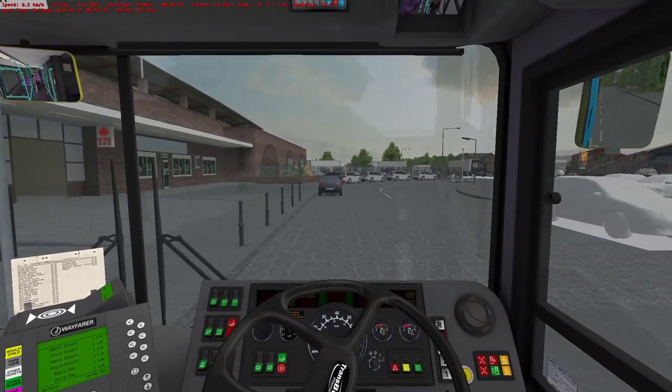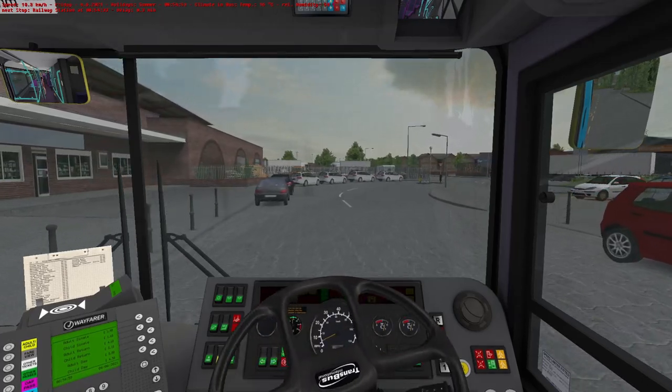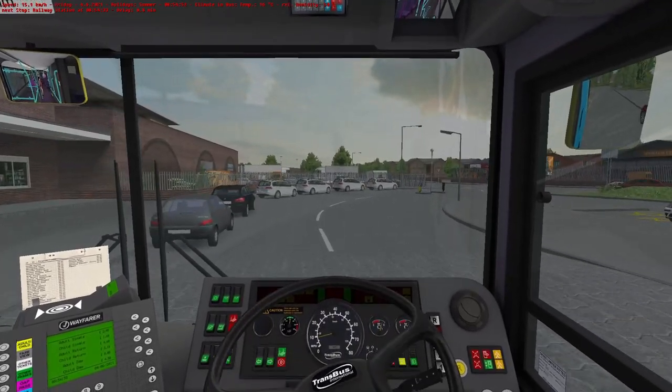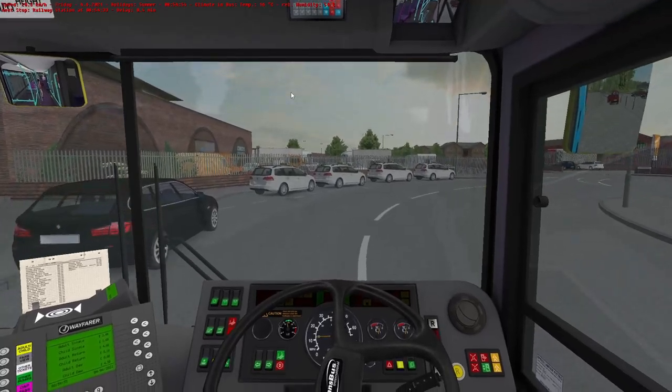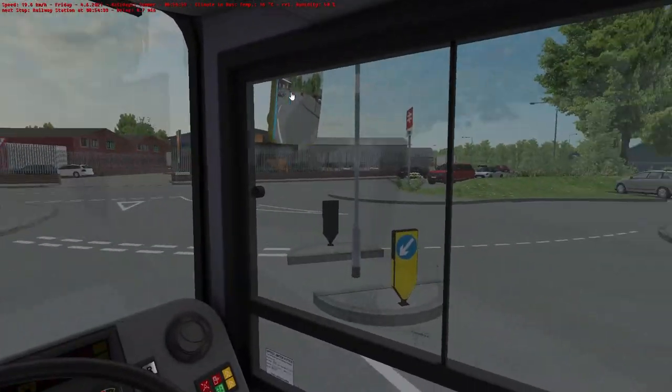Plans for things. I wonder what that could include then. That could perhaps be a new route. Well, it probably will be a new route. It could just be a new variant of the 35. Because this is obviously just still the 35, but it's sort of like a 35A, isn't it?